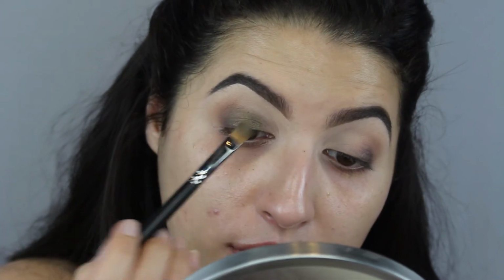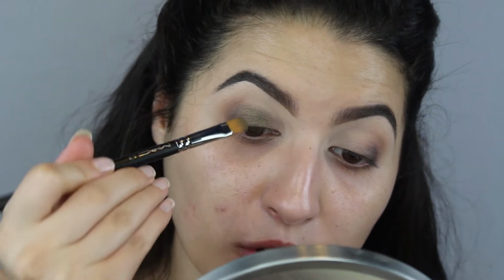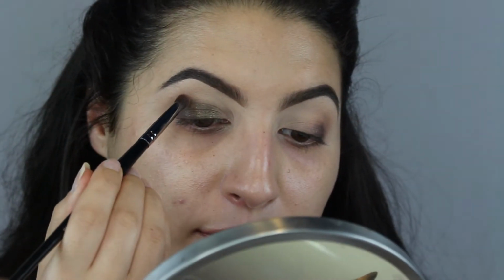Not going over the dark shadows we had in the corner, just keeping that smokiness. And I'm thinking of bringing in the taupe. Yeah, I'm gonna do that. Grab a little bit of that taupe color that we first used with the Kat Von D palette, and I'm gonna start smoking it upward into my crease.